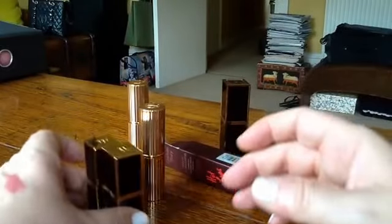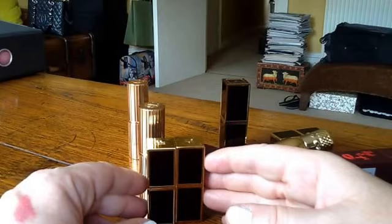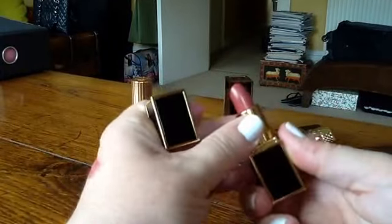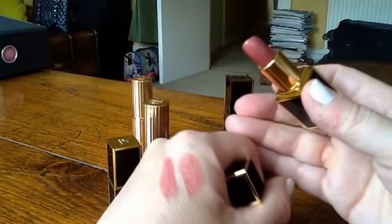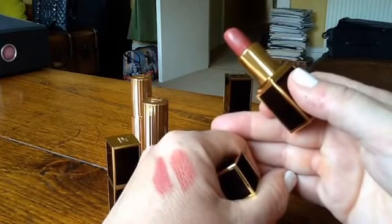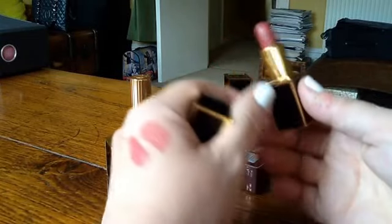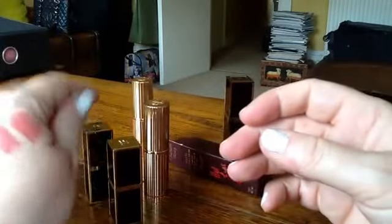Now, I dug around in my Tom Ford drawer thinking, well, I'm bound to have something that's very similar in colour to this, and picked out 2 that are slightly similar to give you an idea, but not the same by any means. So there we can see this is Richard, a shinier formula and a bit more reddy pink. But they do look on my lips quite similar.